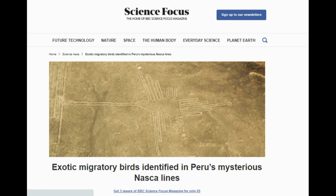According to the co-author of the study, Masaki Eda from the Hokkaido University Museum, until now, the birds in these drawings have been identified based on general impressions of a few morphological traits present in each figure. We closely noted the shapes and relative sizes of the birds' beaks, heads, necks, bodies, wings, tails, and feet, and compared them with those of modern birds in Peru.